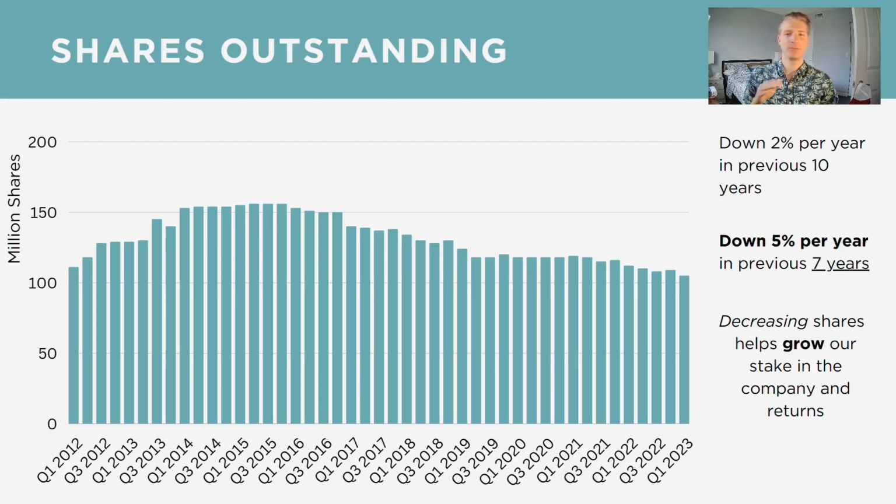And if you look at the previous 10 years, their decrease in share count is 2% per year. But if you go back to the 7 years where they started their repurchasing program, they've repurchased 5% of their shares per year on average. So decreasing shares helps grow our stake in the company if you're a shareholder, and it increases your returns, it increases your share of the pie, so that's a good thing.